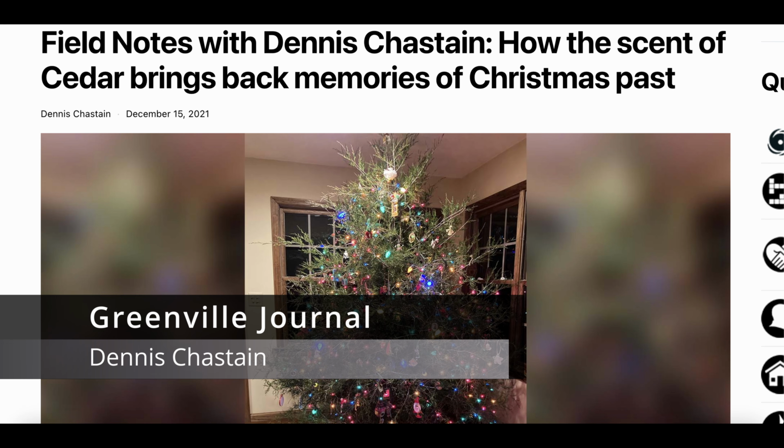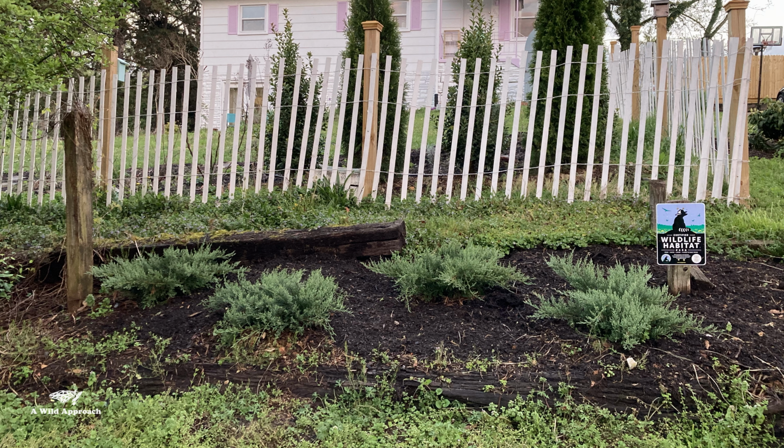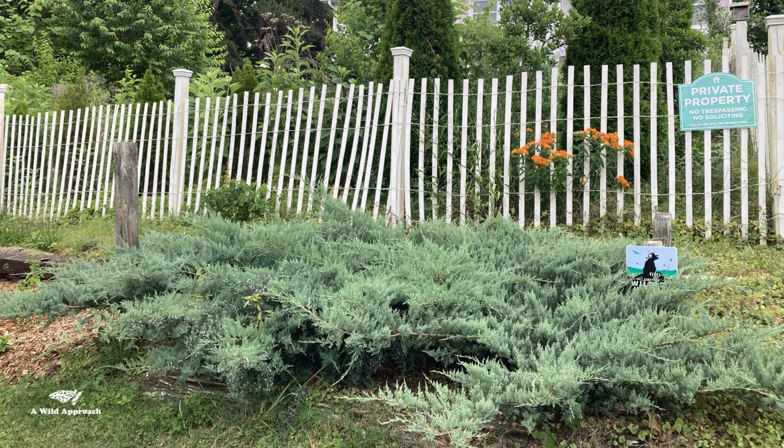It is sometimes grown for use as Christmas trees. There are also several cultivars available of this tree if you're nervous about it getting too tall for your garden. One example is the gray owl eastern red cedar. These don't get as tall, but they get very wide and spread out into graceful branches.